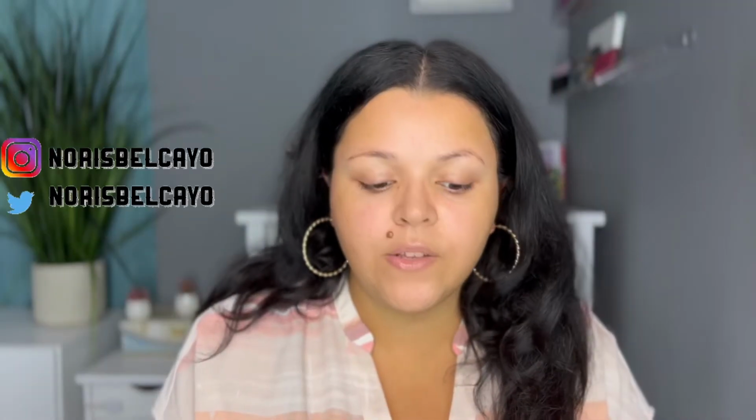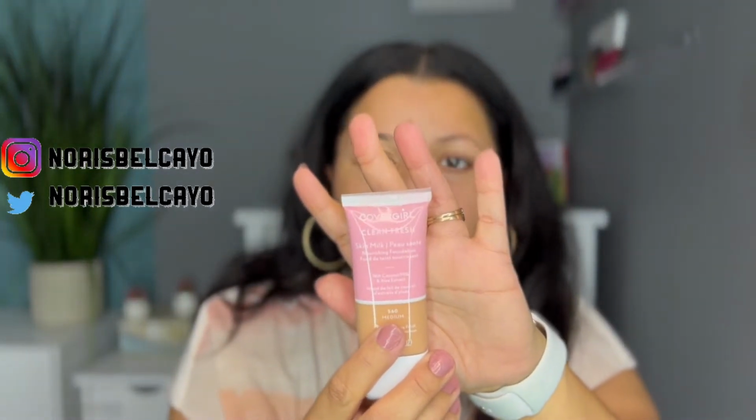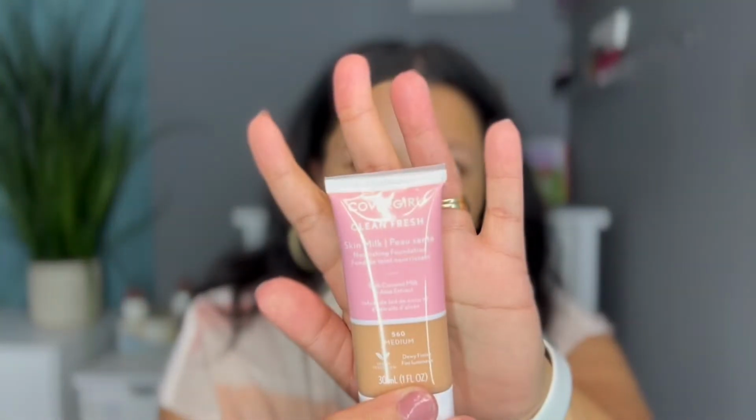Okay guys, so I just looked up on the Ulta website. This retails for $11.99 and they have 14 shades available. The one that I was matched to is 560 medium, which I hope really does match me. And $11.99, I know I saw it for a lot cheaper, maybe $7 or $8, I think at Walmart when I got it a few weeks ago.